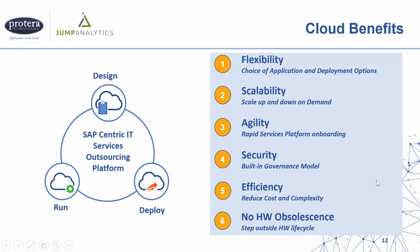Efficiency. If you compare a cloud solution with an in-house solution, most of the time there is reduced cost, reduced complexity, and it is a much more efficient way to run the services. We're available if you want to go through a TCO exercise with us. We're more than happy to help you.